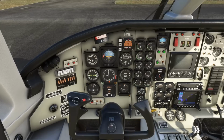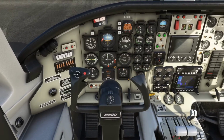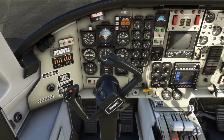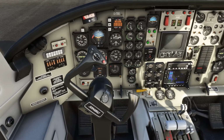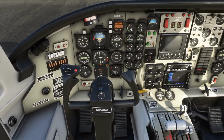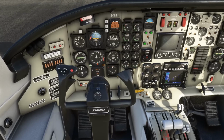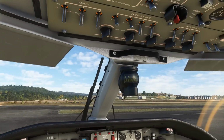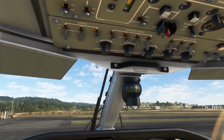The flight controls will come fully back and fully forward. There's neutral, full left, full right, and neutral, and on the rudder we have full left, full right, and neutral. Taxiing momentarily, so we'll get the taxi light on.